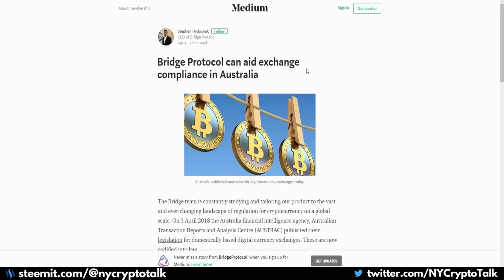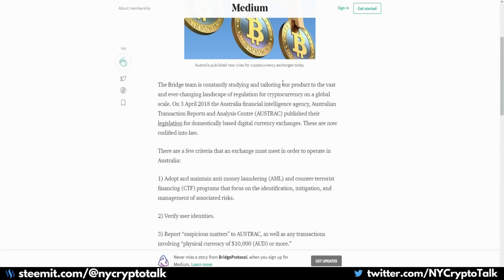And one of the flaws that he sees is compliance in Australia, and there's a whole public article about it. The Australian Financial Intelligence Agency published a report about the regulation for cryptocurrency and the criteria to meet the goals for what Australia would deem safe versus not safe. They are saying that Bridge Protocol, the platform and the technology behind it, would be able to provide governments with the information needed to prove that these are legit companies and that their residents can actually get into these types of companies.